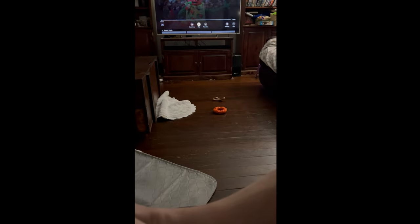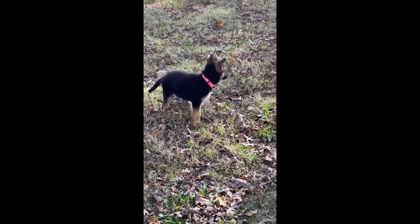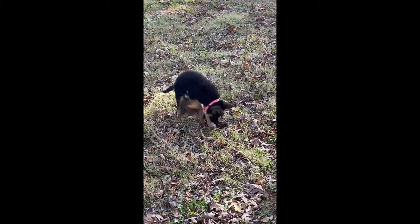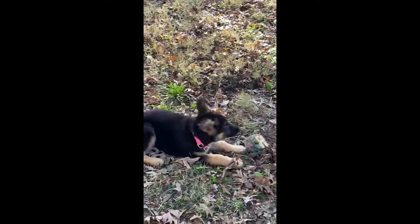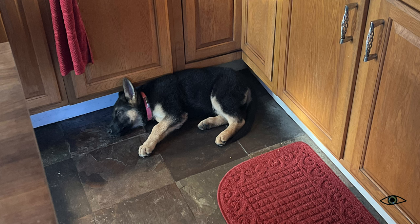Just a little clumsy here. Got the zoomies. What is it, Eva? Another one of her favorite spots in the kitchen.